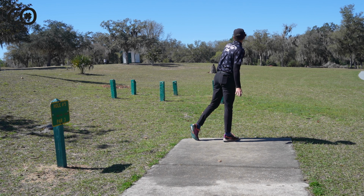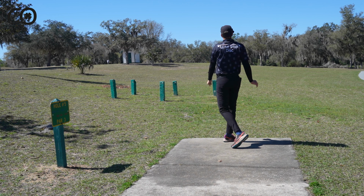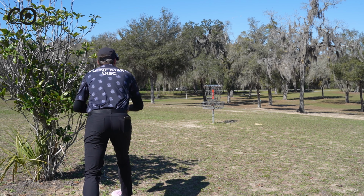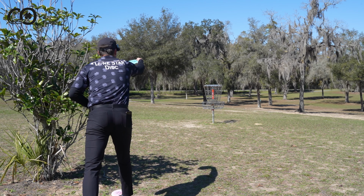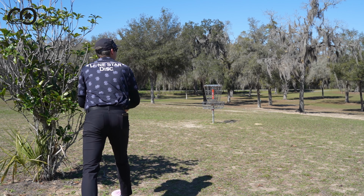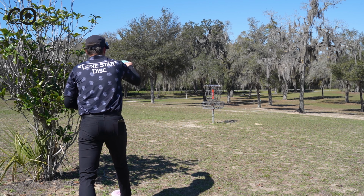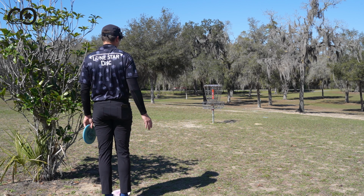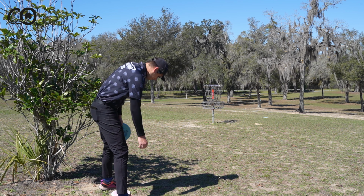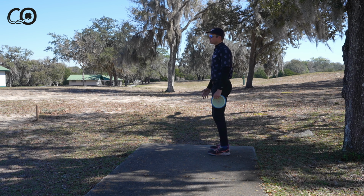Drop. A little wider would have done, but circle one. A little close to this tree, but I got enough space I can still get my comfortable stroke and stance off. Back into the headwind. Whoops. Birdie streak ends.